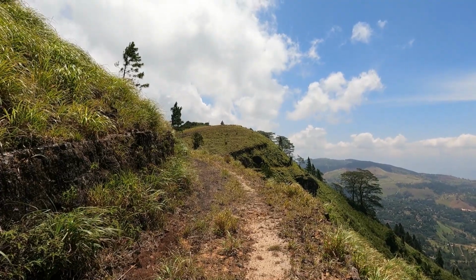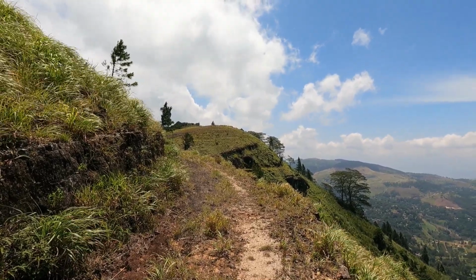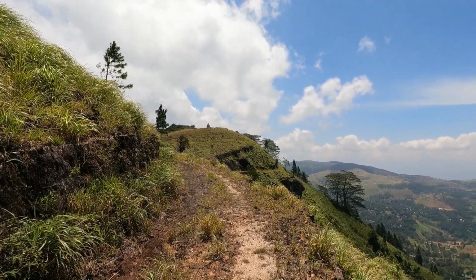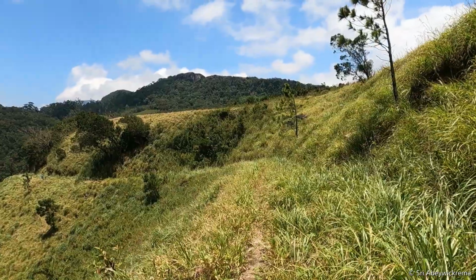On Google Maps, you might see on the trail marked as Ravana Camping 360. I think it is the small hill up there. It's a very good vantage point, and I believe people come here for camping. This section that I am walking through is marked on the map as Hulang Ellegala. Hulang is wind.